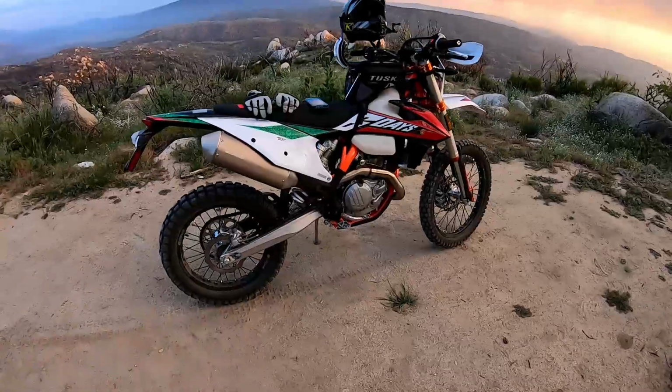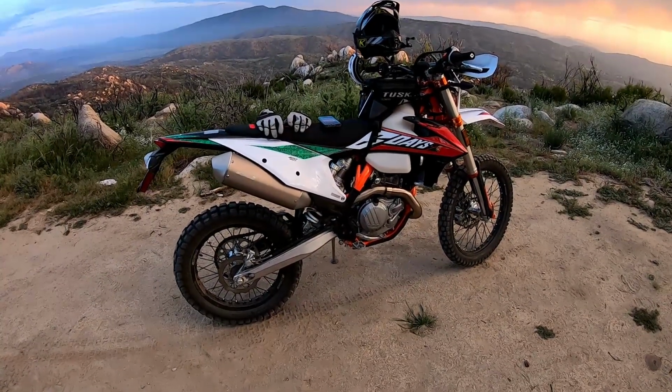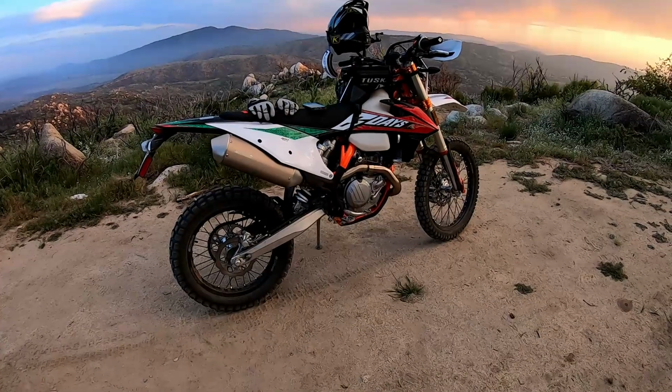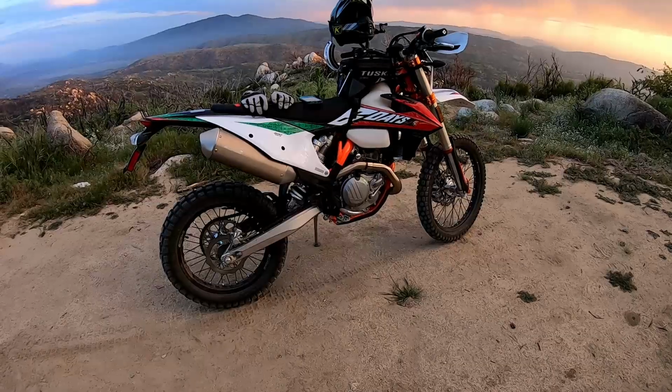So I'm on my second ride with the bike. It's probably got 30 or 40 miles on it now. Just got to put 50 miles on before I do the first oil change. And a few things I'm already noticing about it versus the older EXC, which I had, which was a 2014.